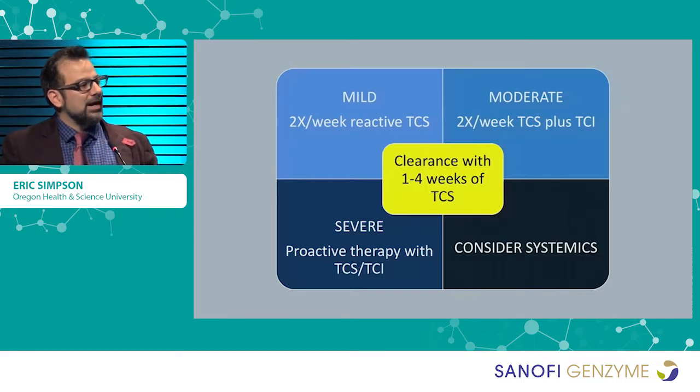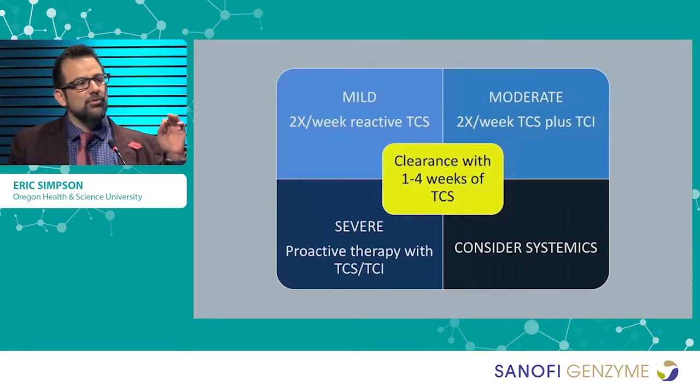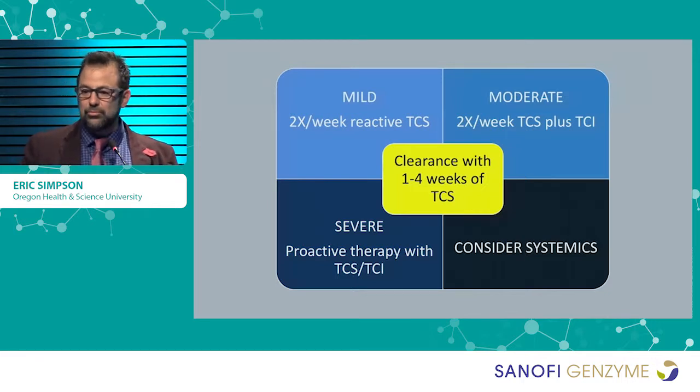We do a lot of proactive treatment, so I don't know if you use that term in Spanish, proactive, but it's basically treating normal skin once it clears with topical steroid. So intermittent topical steroid to normal skin or calcineurin inhibitors to normal skin. And that can be aggressive treatment that can reduce your flares.